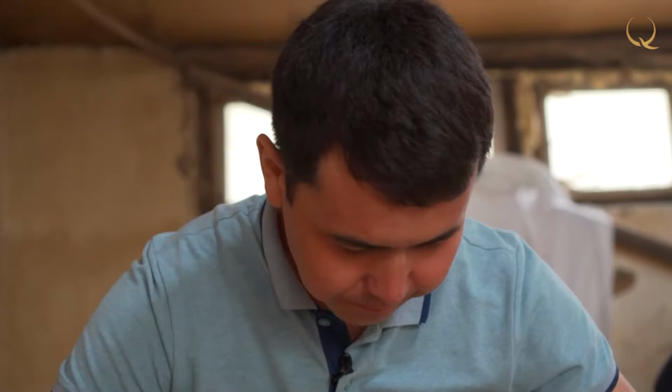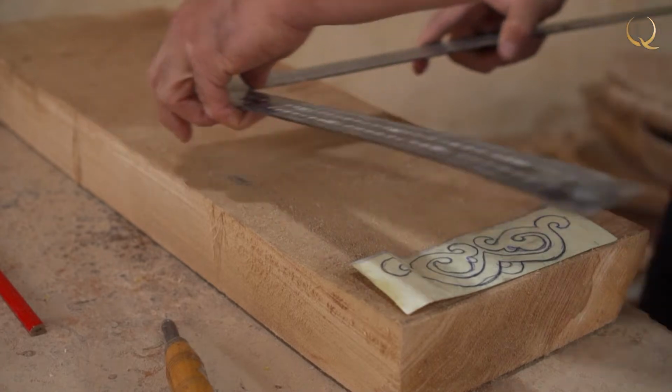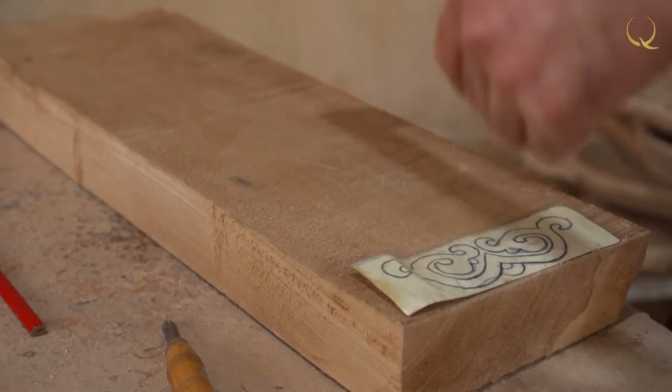Craftsmen mainly use elm tree to make Astau. This type of wood is dense and durable, so the dish will last for a long time.